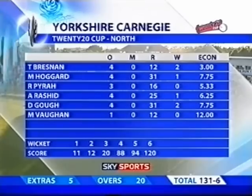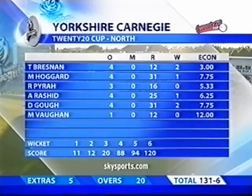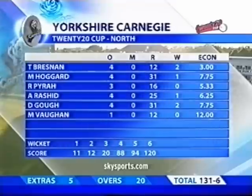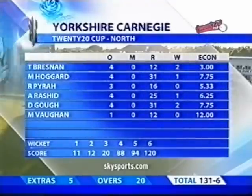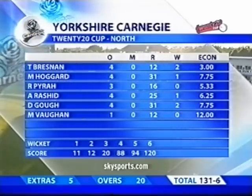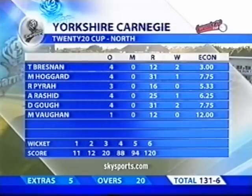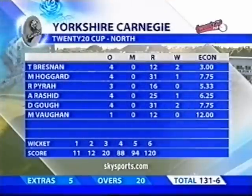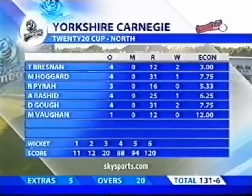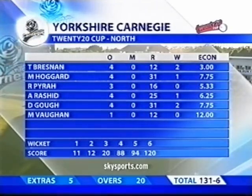Another last ball finish in 2020, and it was Tim Bresnan who took all the pressure and was the star man for Yorkshire. 2 for 12, ably supported by Matthew Hoggard, 1 for 31, Pyra none for 16, Adil Rashid went for 11 off his first over, and then completed 4 overs, 1 for 25. Darren Gough, 4 overs at the end. Consecutive overs, 2 for 31, and an over of spin from Michael Vaughan, which went for 12.